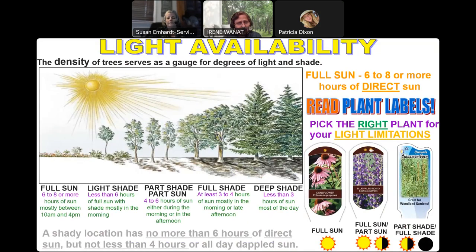Here is a picture that can give you an example of how much sunlight you get depending on how many trees or whatever you have on your property or next to your property that is affecting how much sun goes into your property. So remember, 6 to 8 hours of direct sun is really important if you want full sun. And then there's part shade, part sun. They're interchangeable. And then deep shade, full shade, is 3 to 4 hours of sunlight, whether it's direct or all day dappled shade, if you see the sun dancing on the grass.